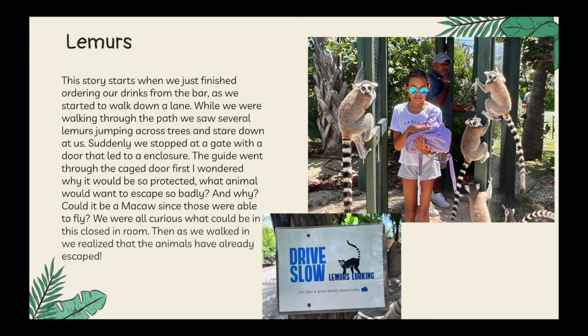This story starts when we just finished ordering our drinks from the bar. As we started to walk down the lane, while we were walking through the path, we saw several lemurs jumping across the trees and staring down at us. Suddenly, we stopped at a gate with a door that led into an enclosure. The guide went through the caged door first.